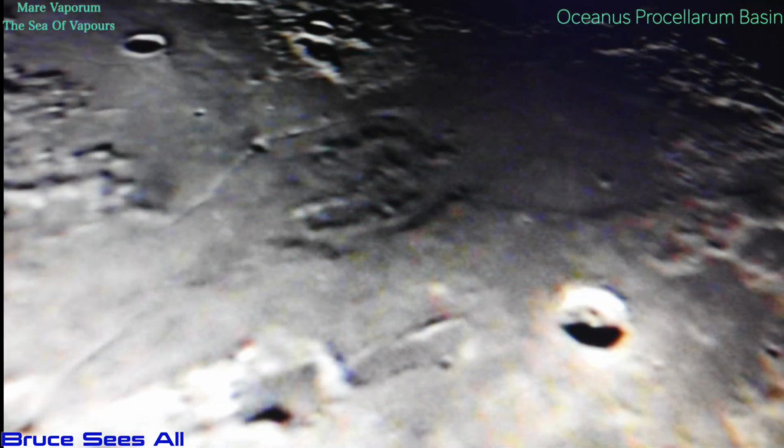Oceanus Procellarum Basin, Mare Vaporum, which is the Sea of Vapors. Lots to do with water, seems to me, eh? The Manilius crater, right alongside, not far from Mare Serenitatis. But we're going to talk about Hyginus crater. This is the Rima Hyginus. Well, I'm going to tell you what they say is the reason that rim and crater was created. As we zoom into Manilius, look at the objects all around it.